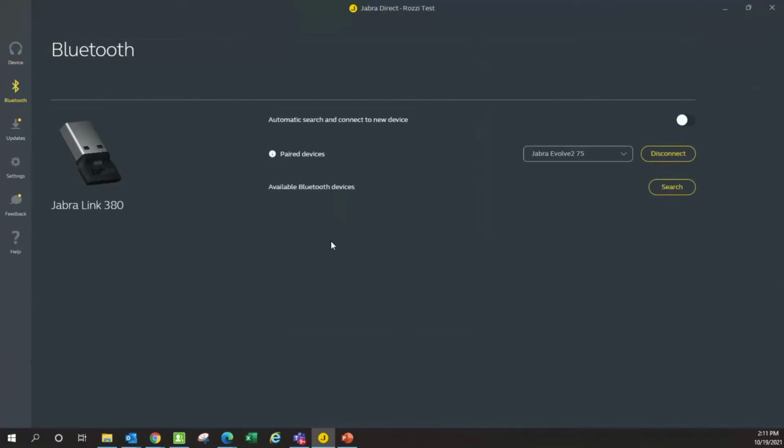Bluetooth here actually controls how you're going to keep your headset connected to the link dongle. Right now, as you see, it is connected to my headset. I can disconnect it if I wanted to, get it into a manual pairing mode to connect it to another Evolve 2 headset. It doesn't necessarily have to be the same one. I can have it automatically search and connect to a new device when it's in pairing mode. Just to keep track and reset your Bluetooth devices if need be.